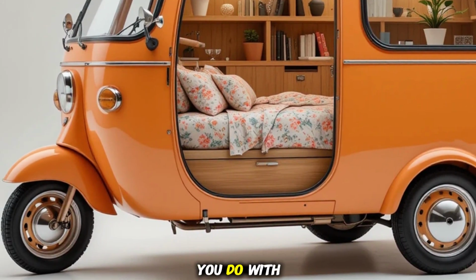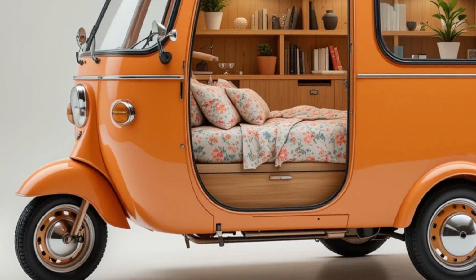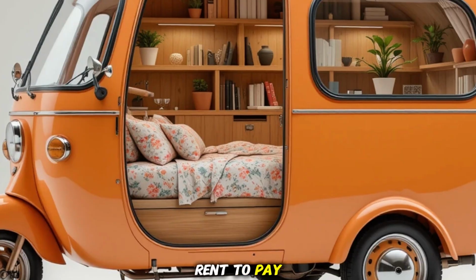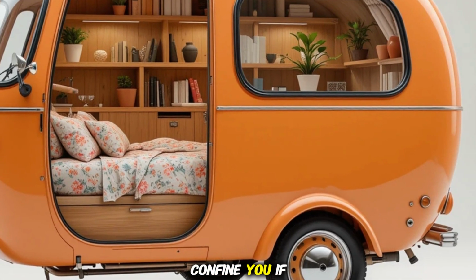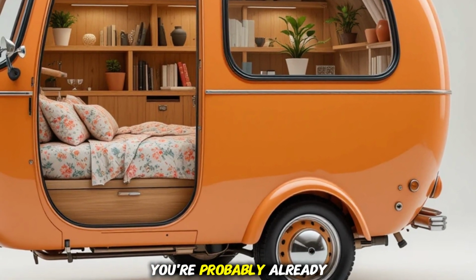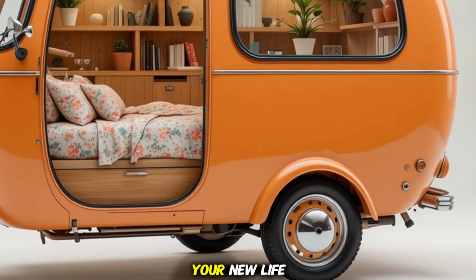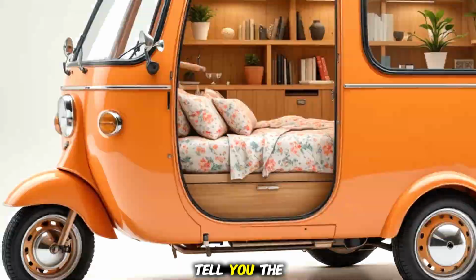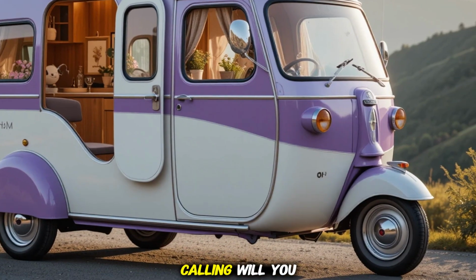So, what would you do with a 2026 Trike Camper? Where would you go? Who would you become when you no longer have rent to pay or walls to confine you? If you're still watching, you're probably already picturing it. Your new life. Your new ride. And let me tell you, the open road is calling. Will you answer?